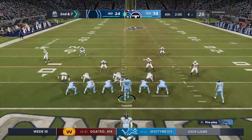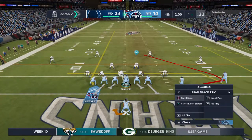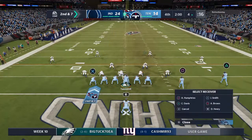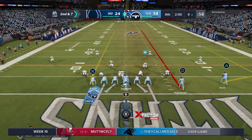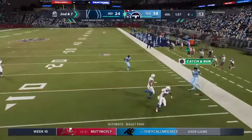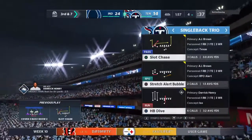So the Titans in possession of the football here as we get you reset. And let's see what they've come up with offensively after having time to talk it over. Big stop. From his goal line here, Tannehill. And it's incomplete. Kenny Moore that time there on the coverage.